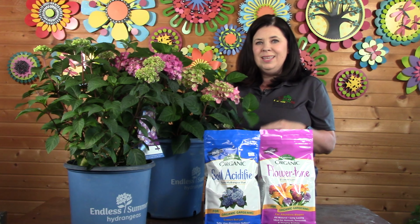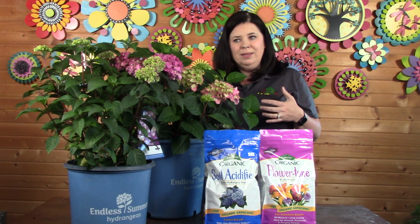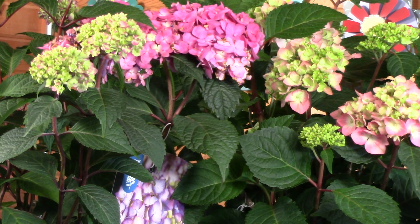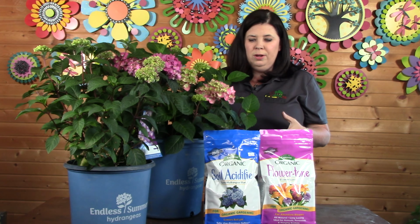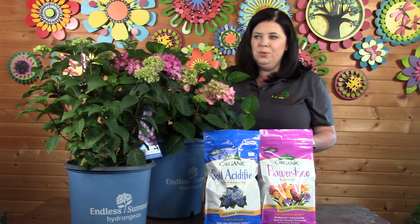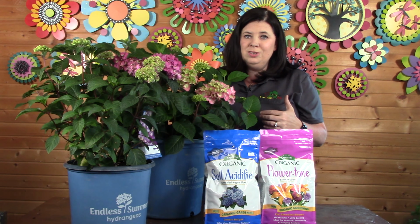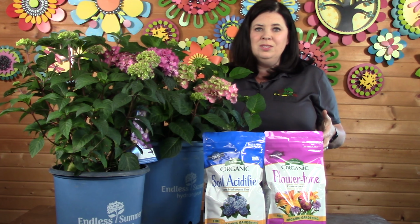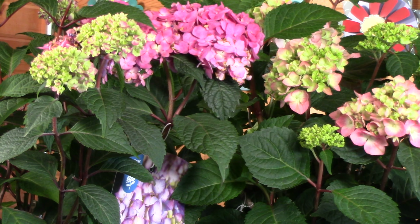These guys like some sun, but not hot afternoon sun. Mophead types I like to put on an eastern exposure, or if you have them on a northwest or a northeastern exposure, make sure that they're getting adequate water. Hydrangeas like water as long as they're in well-drained soil where the water can drain away. If you have this plant in too much sun, you'll start to see sunburn on the edges. There is another type of hydrangea that absolutely loves the sun and is very heat tolerant. So if you have a spot like that, there is a hydrangea for you, just not these Mophead types.